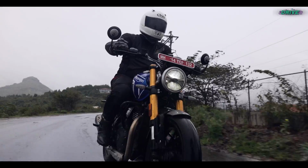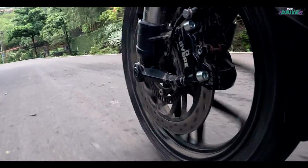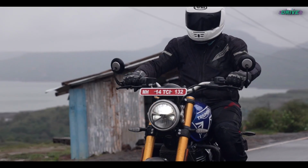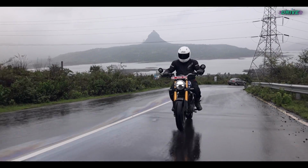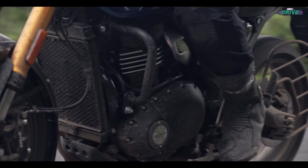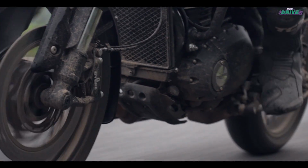The refinement levels are good, but you do feel a bit of a buzz at higher RPMs. But once the motorcycle settles down at speed, it feels very calm. You can cruise at 120 kph rather easily, which makes it a great tourer. Now talking about the gearbox, it works well. The clutch actuation though could have been a bit lighter.